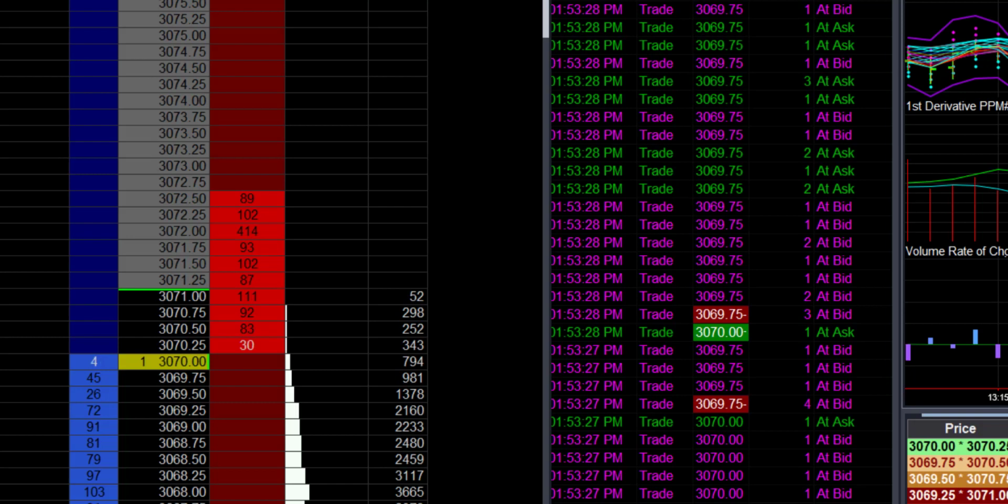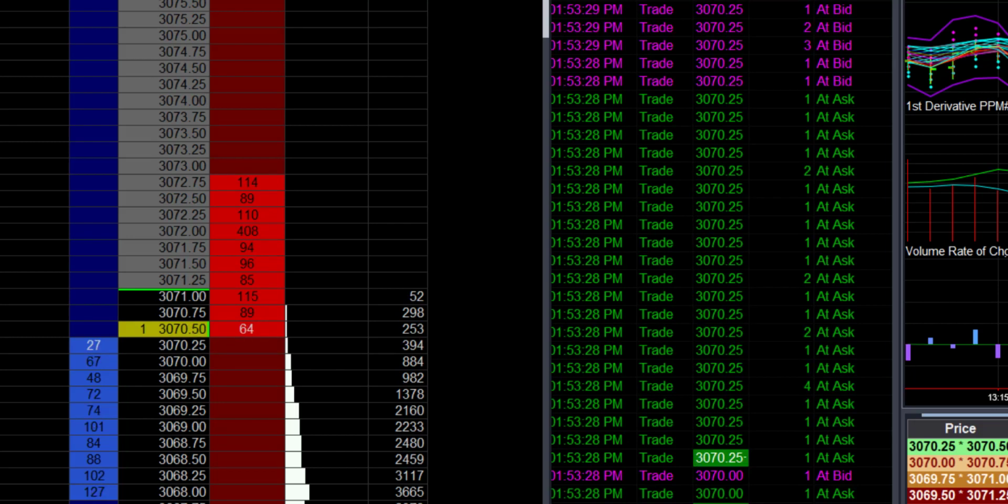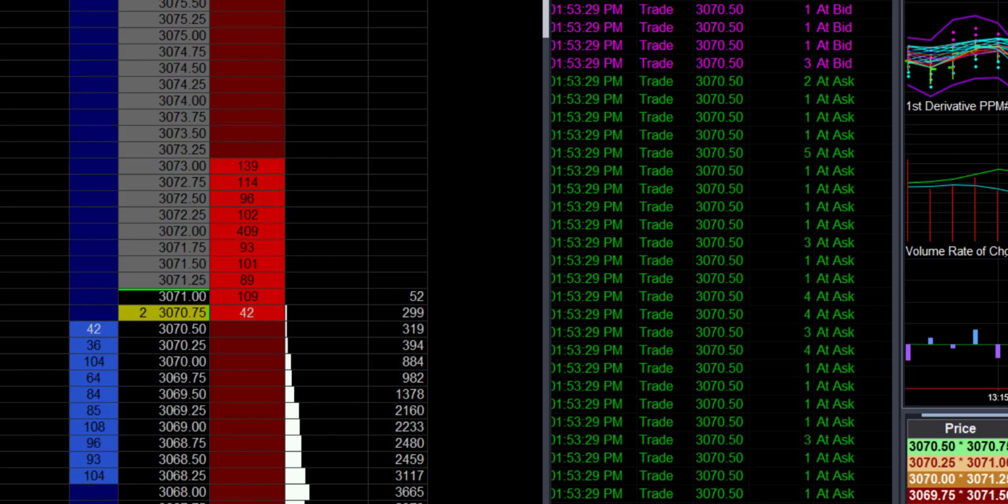Algorithms are pushing the order book, and they're actually blowing up the order book on both sides. And so right now you can see at 71 even, there's 98 contracts. We're at the high, and it's going to go for a little bit of a run, and you'll see what I'm talking about here.